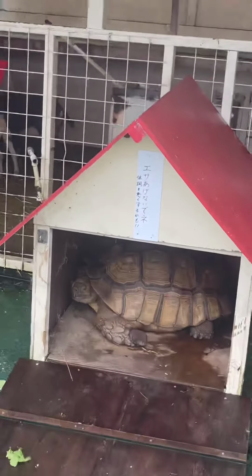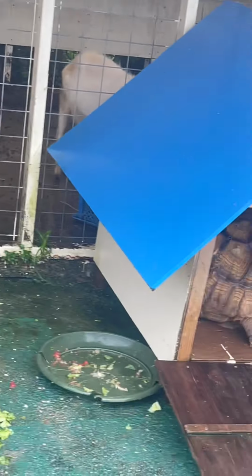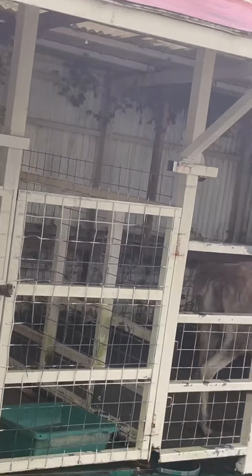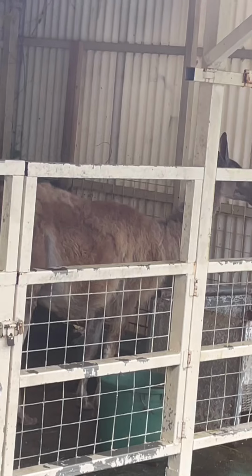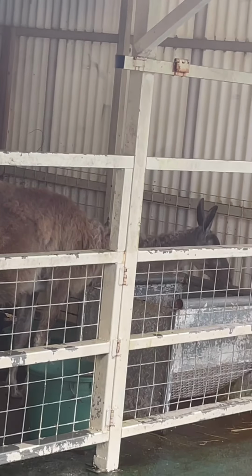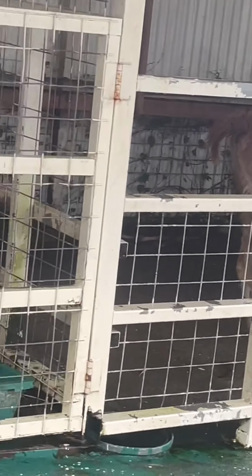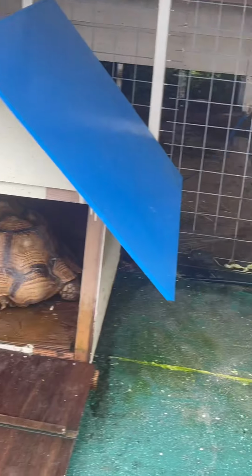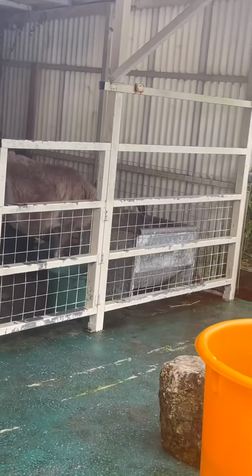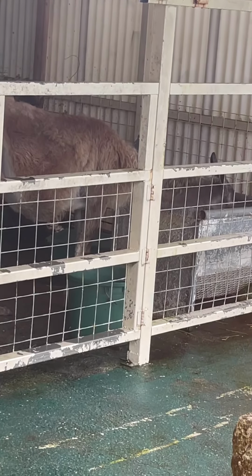Look, guys. Turtle. See a llama over there? It's a llama. Hello llama, how are you today? Look how big the turtle is, look. Yeah. See? He's eating his food.